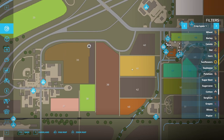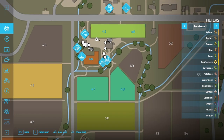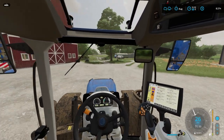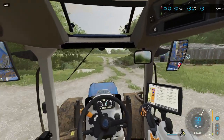Yeah, this is how far the worker has gotten. It is a big field, but yeah, it is going to be a little bit of money in the background, so that's cool and all. But yeah, I did fill up 2,000 liters of seed on this thing, so we won't need to top this up for quite a while.